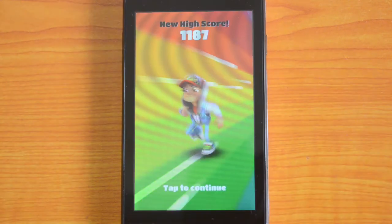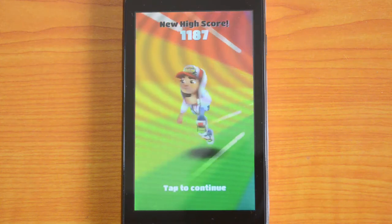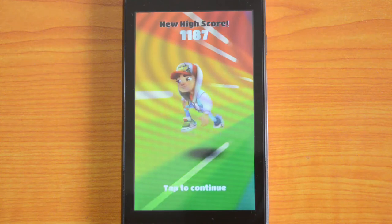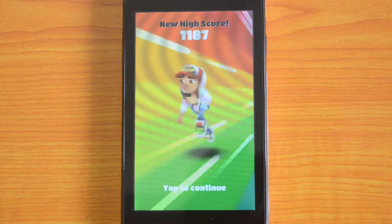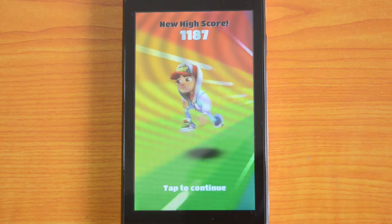So as you can see, the graphics quality is not that great when compared to other devices in this competition, but it does play without any lag. There's no issues in the gameplay, but the graphics are not that great. There is no richness in the graphics, obviously, because it's a low resolution display. It's a WVGA resolution display, and display quality is not that great. So obviously the graphic quality is not that great.